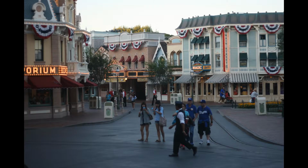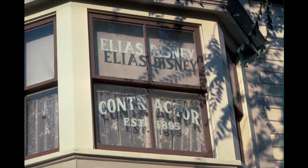If you now raise your eyes to the upper floors of these buildings, you'll notice many of them display names of various fictional companies. These are people honored by Disneyland for long years of creative devotion, or for more sentimental reasons. That one there advertising a general contractor, that's Elias Disney, Walt's own father.